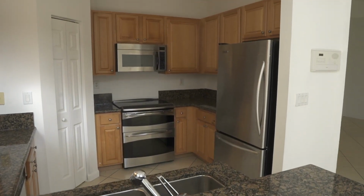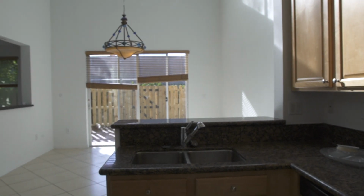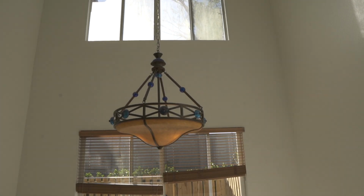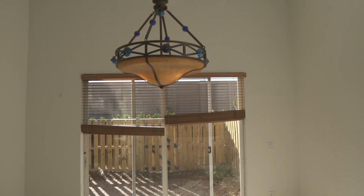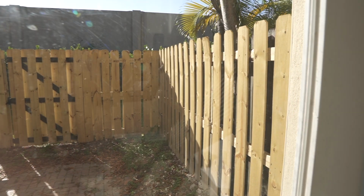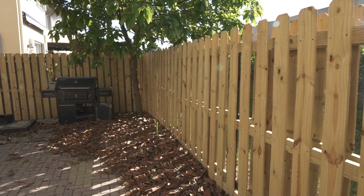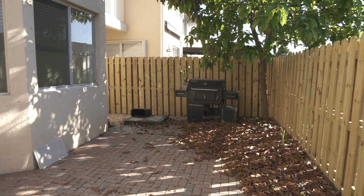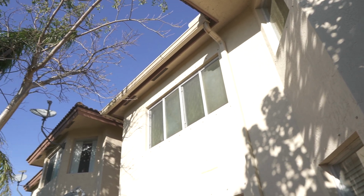So yes, this property can definitely use an update, but the point of this video is to highlight the value at this price point. As I mentioned earlier, a similar property to this one with the same finishes in another area may run you twice as much, so when you take that into account, this property starts to shine. The back patio is great for entertaining and perfect for having family and friends over for a nice barbecue.